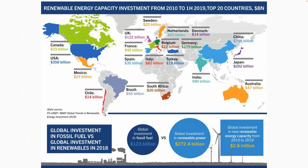Yeah. What's the difference between the big figures on the bottom right? Investment in renewable power? Is one like half the energy generating? No, this is a snapshot of 2018, and this is cumulative through the whole decade, I believe. Yeah, so this is what was invested in a single year.